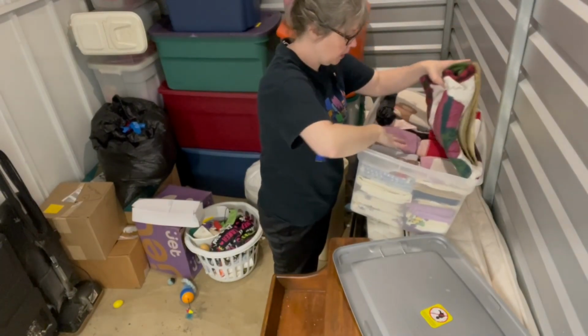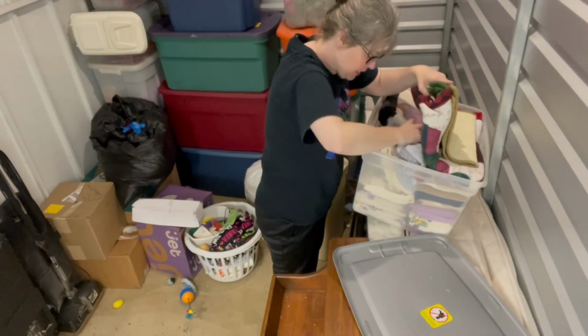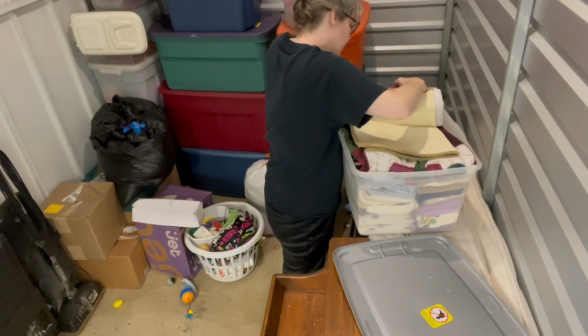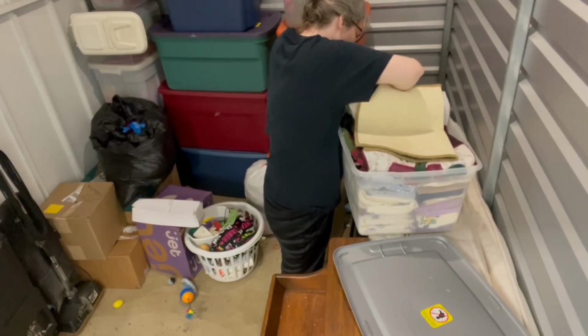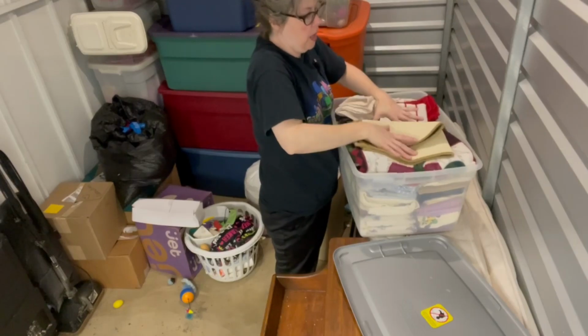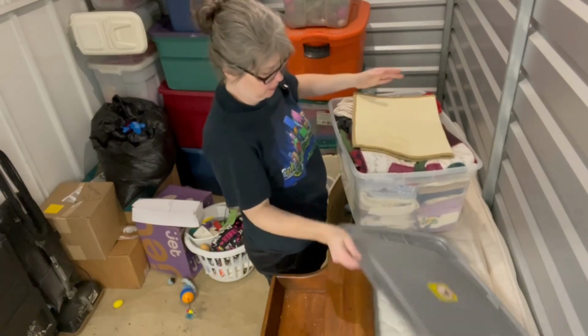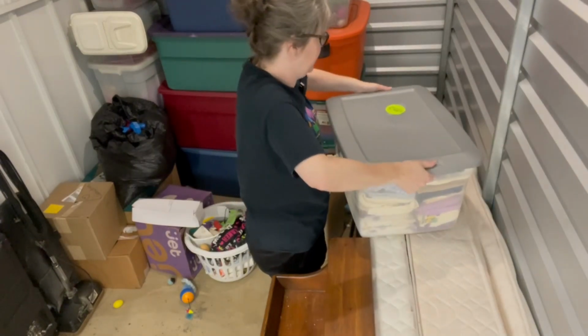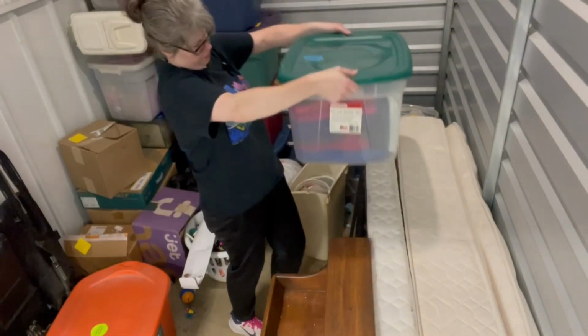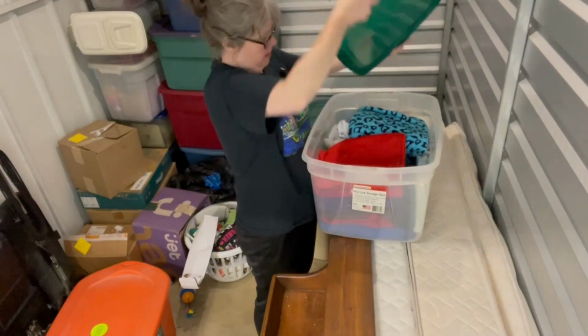Rugs. Yeah, just like vintage linens, which I actually have been selling a lot of lately that I bought at an auction. So that's cool. I will go through them. We could always use more rags too in life if they're not good to sell. This is clothes, I'm thinking. Yes.